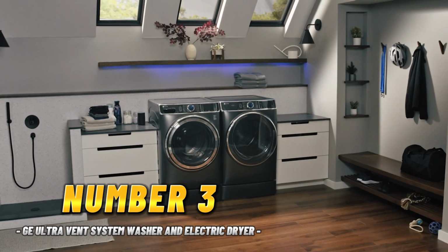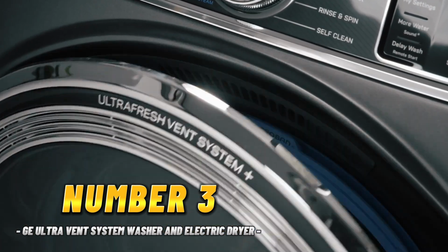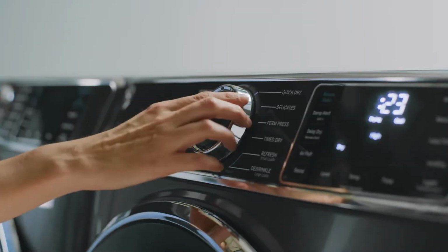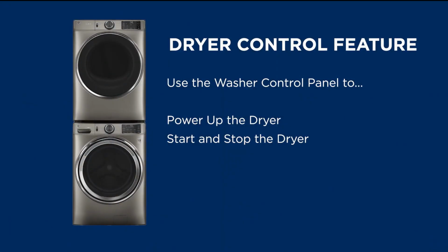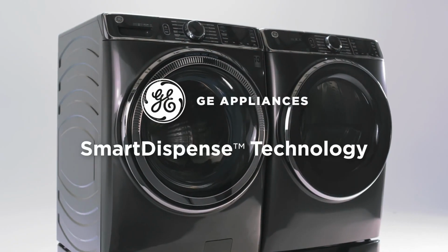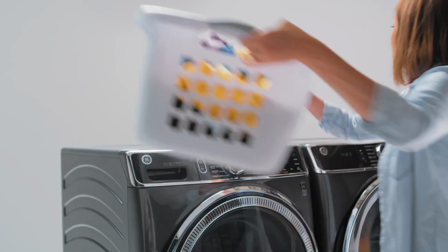Number 3. GE UltraFresh Vent System Washer and Electric Dryer. Let me tell you, this pair is an absolute game changer. Can we just take a moment to appreciate how sleek and stylish they look in that gorgeous sapphire blue color? It's like a breath of fresh air for your laundry room, literally. But here's where it gets really cool.